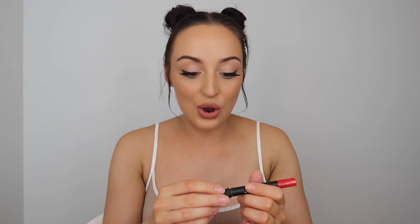Like the pigment on that is insane. So nice, and I'm so excited that it's red. I am going to be using this all summer long. And then next on our list, sorry, I got a little excited there.